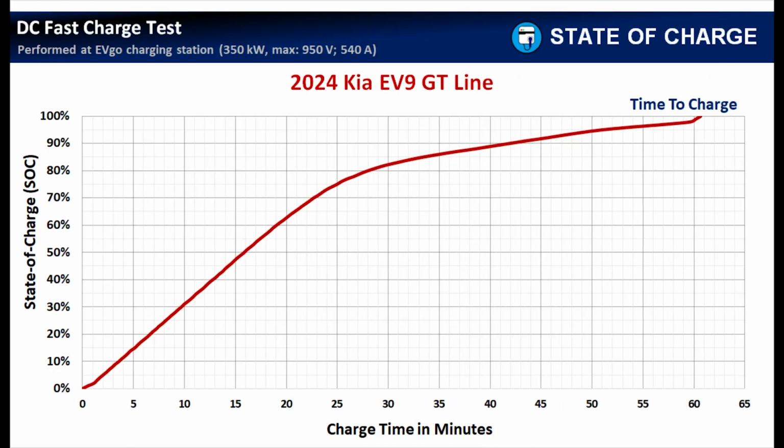And now let's take a look at what I think are some of the most important charts. A lot of people focus on charging curves and the charging power of electric vehicles as how fast they charge. I really like to think of how fast the vehicle adds driving range as what really determines what makes it a good charging electric vehicle. So we're going to take a look at the time to charge charts now.